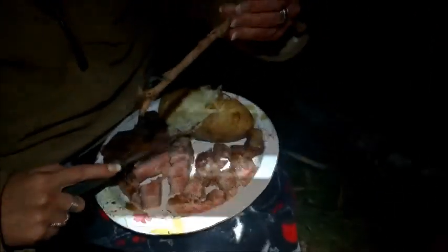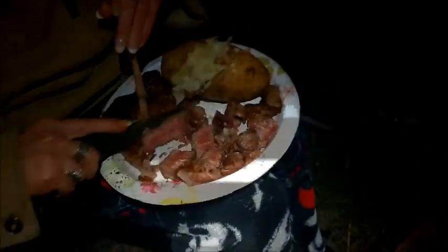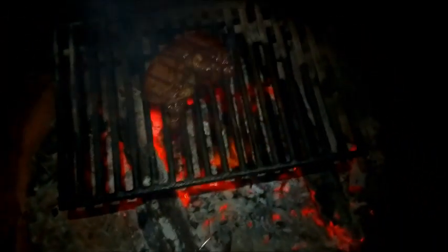We forgot to get cutlery. We went to the grocery store. So I've made eating utensils. Can't be total barbarians all the time. All right, time to eat. Night, kids. I'm having this.